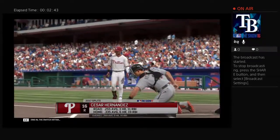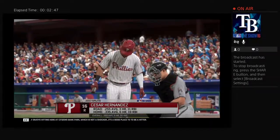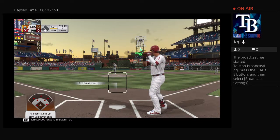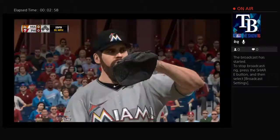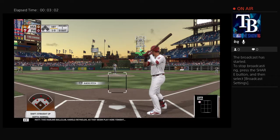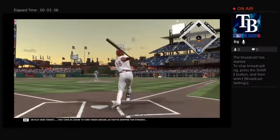Digging in the switch hitter, Cesar Hernandez. And you can see he really enjoys hitting here at Citizens Bank Park, which is not a shocker. It's a good place to be a hitter. And this is taken outside for ball one. This Marlins ball club, Harold Reynolds, as they begin play here tonight, they come in looking to turn things around as they've dropped 2 straight.